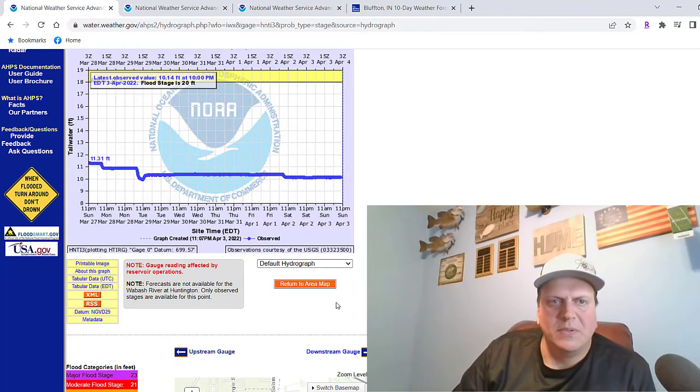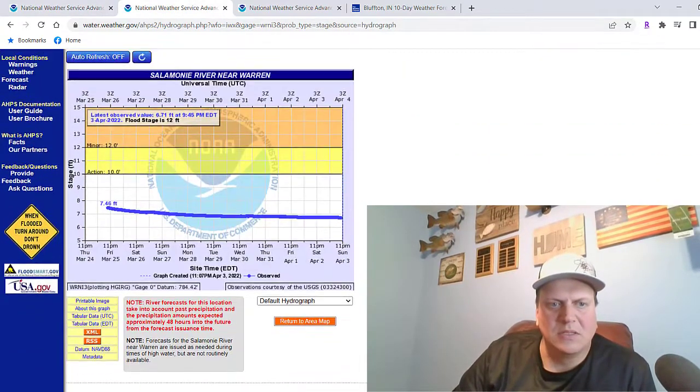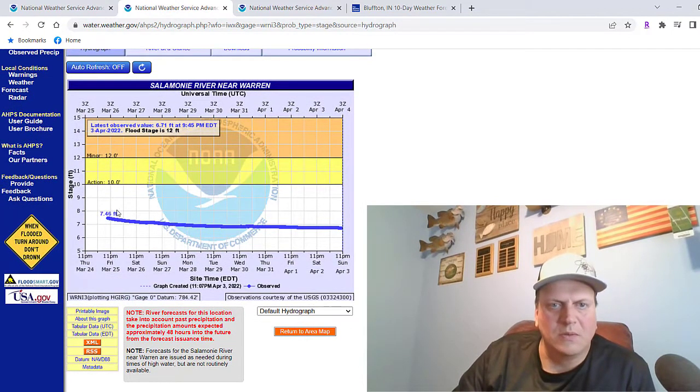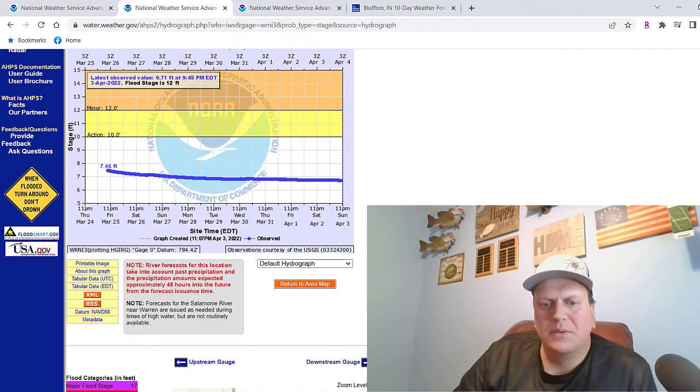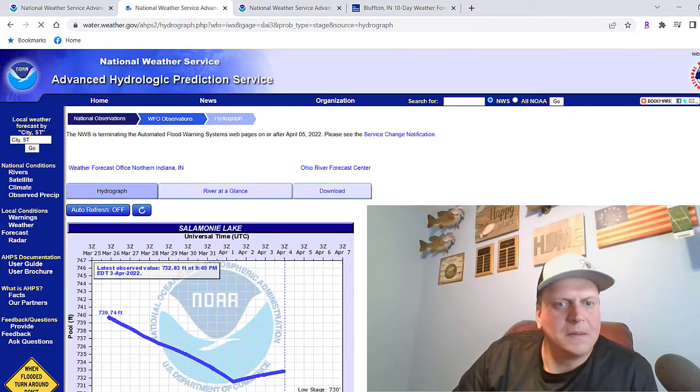So jumping into our next river, the mighty Salamonie. The Salamonie River here at the Warren gauge has really evened out. Water clarity is really good on the Salamonie right now because of that slow decline. As the water level goes down, clarity is getting up. Things are looking pretty good. Temperatures need to rise though.